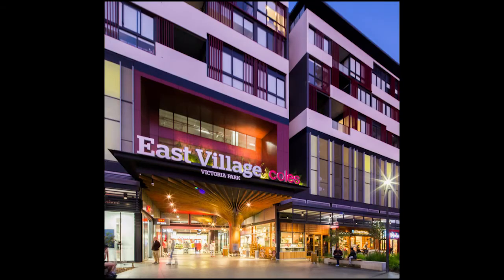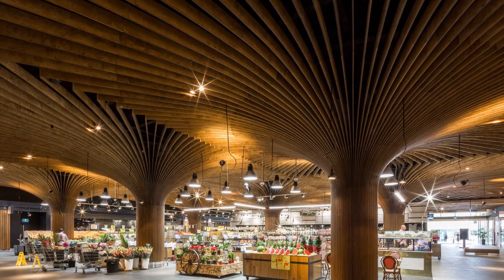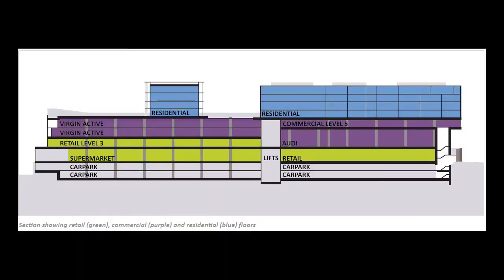The entrance you can see here, looking into East Village, Coles sign, and you can see through into the retail space underneath. Here is a view looking across the retail. There's incredible flowing ceiling of timber done by Koichi Takada, a beautiful sort of space. You can see now from the section where we've coloured in the same fashion. So the bright green is the retail, and it looks at a number of retail outlets in here. This includes health food provisions, specialty retailers, a Coles supermarket, Chinese restaurant. It's got all sorts of things in there.